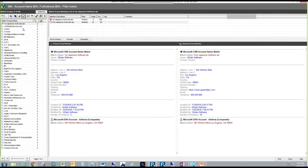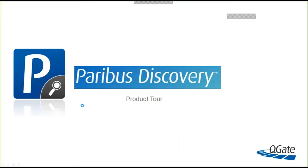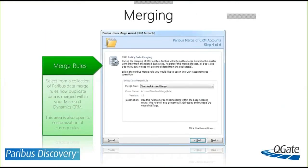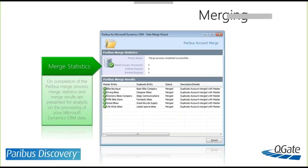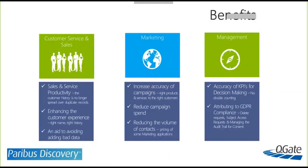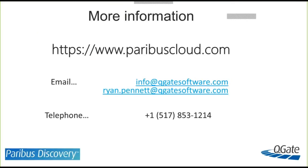Yeah, no worries. So basically, once everything is merged into the groups, you run the merge tool, you go through everything, you can apply some custom merge rules as you want as well, and ultimately all of the duplicate records will be merged into the surviving record, and at the end of the day, you're going to have a cleaner database, which sales is going to be happy about because they're going to have that fine 360-degree view of the customer. Marketing is going to be good to go. They've got all clean data.